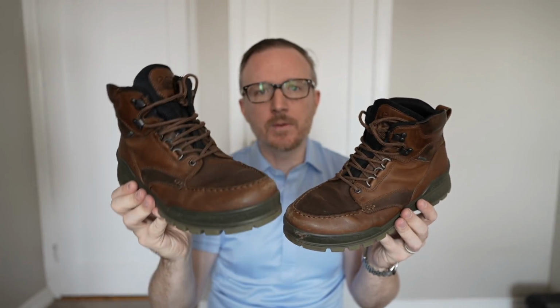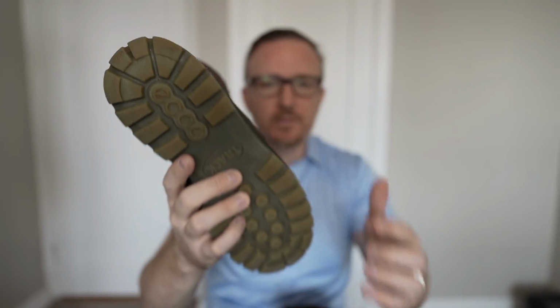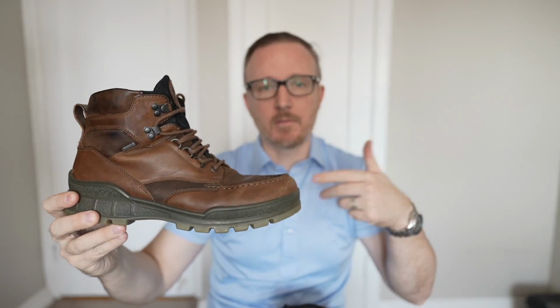These are a bit pricey at $250 for a boot that you can't resole, a boot that once it wears out, you gotta throw it away. They are a bit pricey. However, this polyurethane outsole lasts forever. It is super durable, and people have commented on some of my videos about this boot saying that they've worn their Eccos for 10, 15, 20 years.